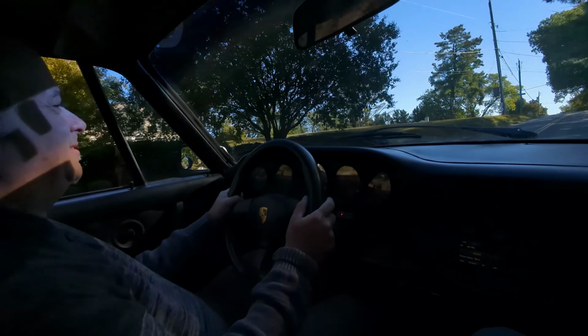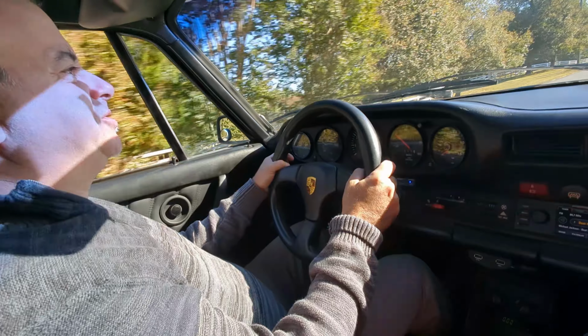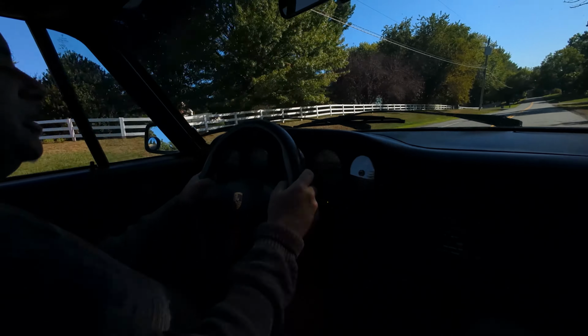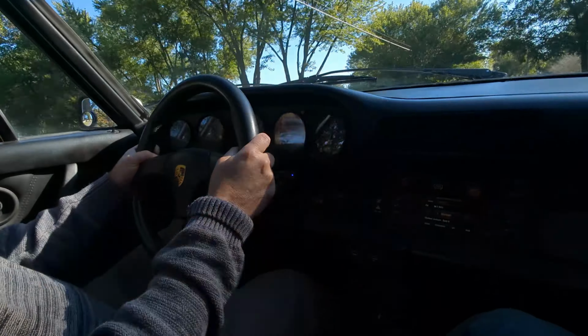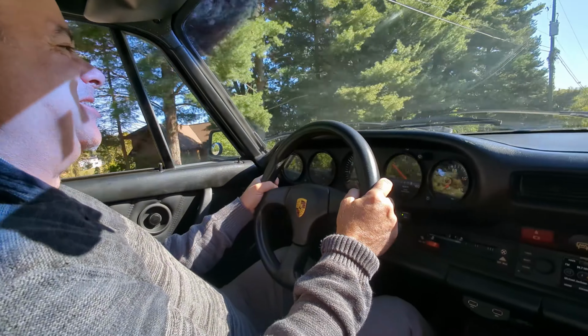$200,000 for this, I think it's a good value. Well, what you're experiencing is a lower third gear ratio, which is more usable. Oh, it's so usable. Oh my God. I mean, just look at this. I'm at 3,800 RPM. Oh my God. Phil, it's so good, man.